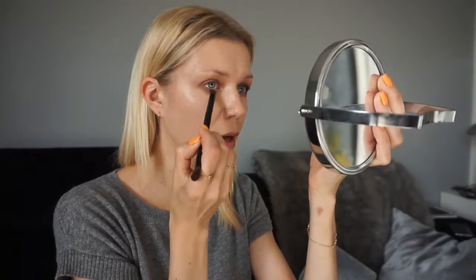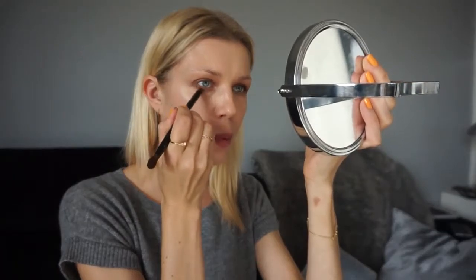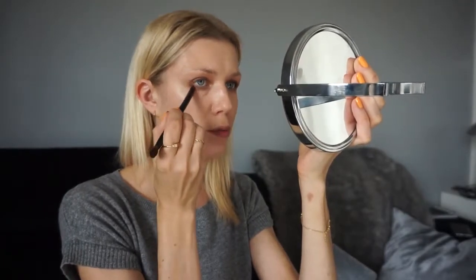Gonna go generously under the eye, on the lower lash line, because I just want to have it very a bit smoky. But with this light nude shade, it won't look too much, so you can wear it actually in the day.